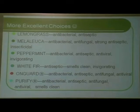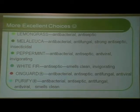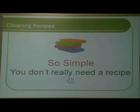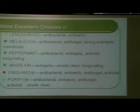Melaleuca, some of you may know it as tea tree oil. Melaleuca is its last name. Anyway, it doesn't matter. So, yeah, the peppermint, white fir, a lot of our pine and spruce are very good for cleaning too.